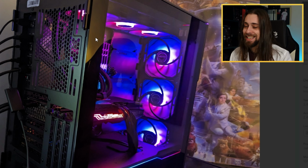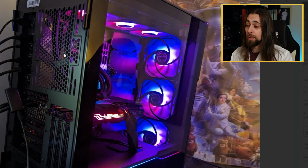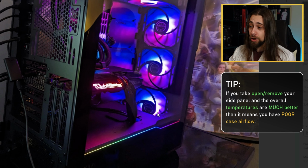What I advise is, if you don't want a negative pressure, so if you don't want to use the exhaust fan here, just use one intake, and in terms of VRMs on the motherboard and so on, it will help a lot. Even your graphics card may benefit a little, since you're putting more cool air inside your build, okay? That's the thing. If you take off the side panel and the temperatures are like 2, 3, 4 degrees cooler, well, that's normal. But if you take the side panel off and you have like 10 degrees less, then your case airflow is poor and you need to redo it.